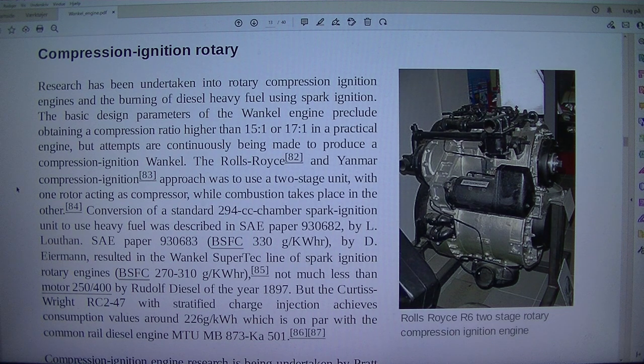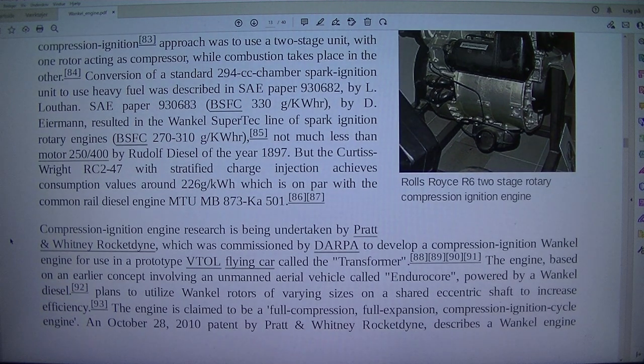The Rolls-Royce 82 and Landmark compression ignition 83 approach was to use a two-stage unit with one rotor acting as a compressor while combustion takes place in the other. 84, conversion of a standard 294cc chamber spark ignition unit to use heavy fuel was described in SAE paper 930682 by L. Lowther.